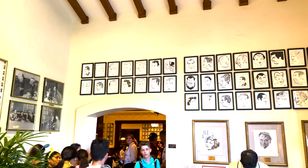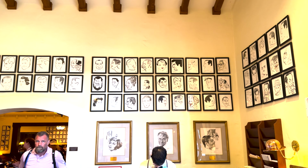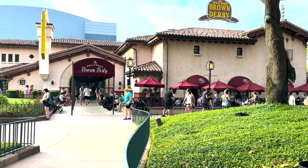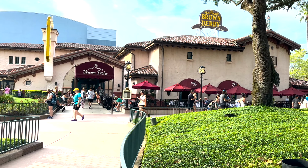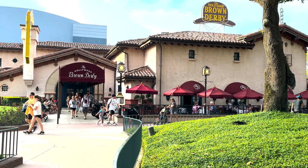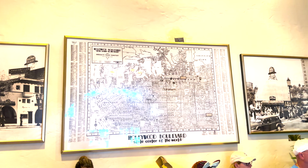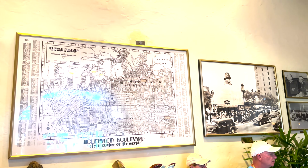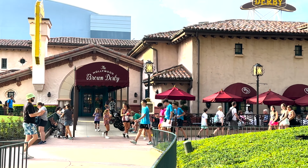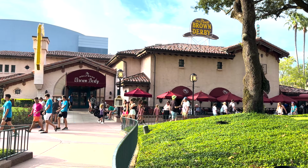Lots of history in here. We were talking to one of the cast members, and they were saying that some of the caricatures, or whatever you call them, were from the restaurant when it burned down or something like that. They bought them at an auction, so some of them are real, some of them are not. The map of Los Angeles is supposedly the real deal from back in the 40s or something like that. It's a very good restaurant. I've run almost the whole menu here and have yet to have a bad dish.